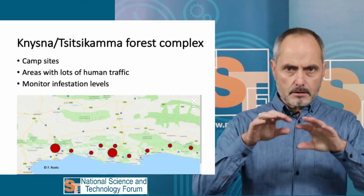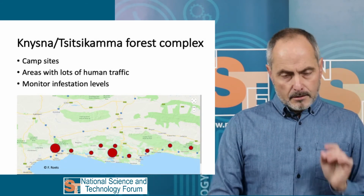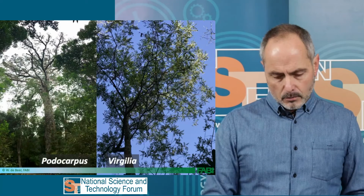This beetle attacks, as I said, a lot of trees, but individual trees might die. The big risk here is that a keystone species to a forest like Virgilia species is quite susceptible, and if the beetle removes that from the ecosystem, there's going to be a shift in the ecosystem. There's going to be a change in what is happening in that forest. And that is what we are concerned about. This is something we just don't understand yet, and we don't know exactly what is going to happen.